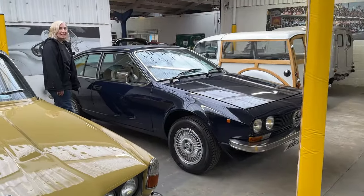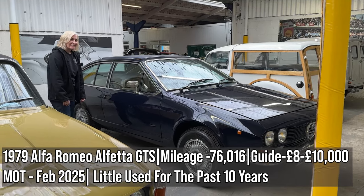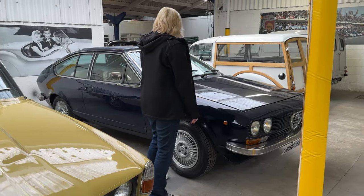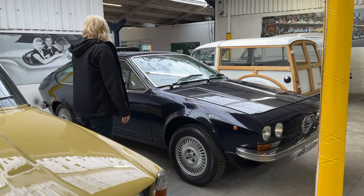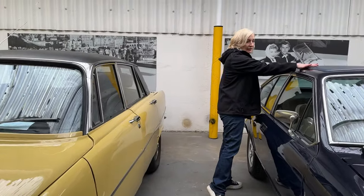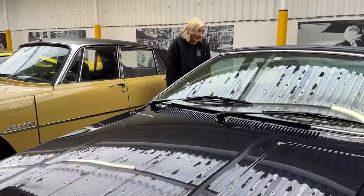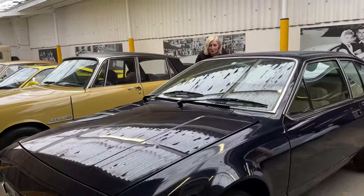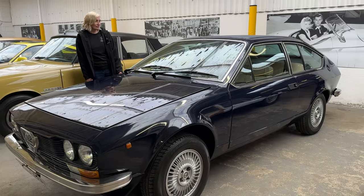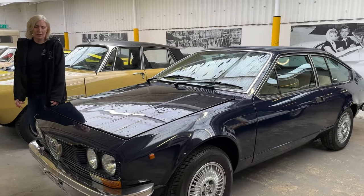Anyway, sorry, dear. Alfa Romeo Alfetta GTS. I'm not going to let you hang around with any Italian men this weekend. There's something going on here. This is lovely. It's absolutely beautiful. Really lovely. It's got a rare sunroof as well. You don't always see these with a sunroof. Great condition. This ticks all the looks boxes for me. And right-hand drive. Do you know anything about this one? Have you read up on it? I don't think there's a great deal on there about it, to be honest.